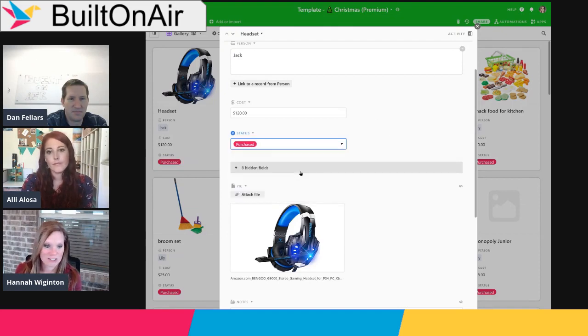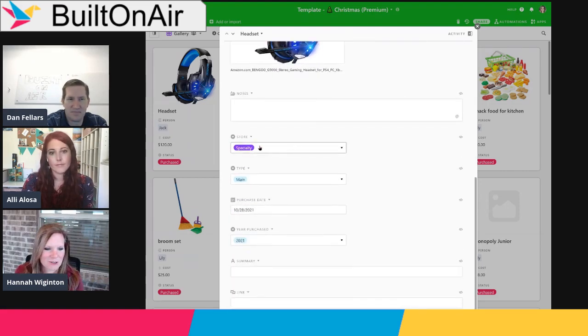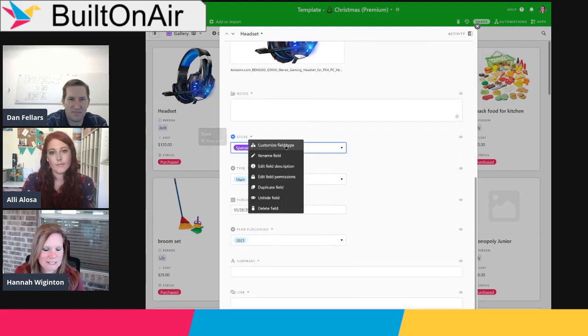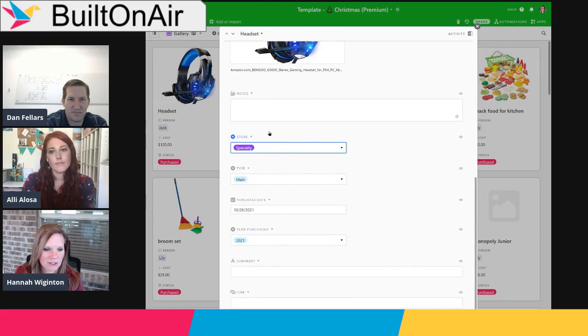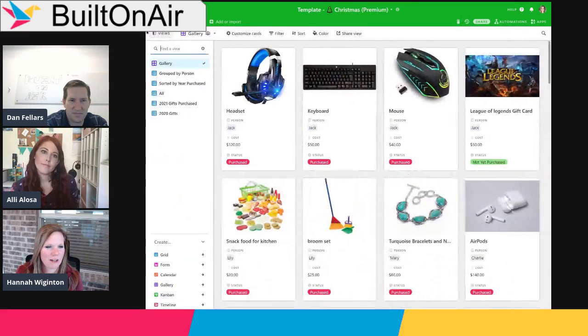So it's also got a store drop down here for a single select field. And I made it that way. It just seemed easier than doing a linked record. Linked records seemed a little too complicated for it. But then you can put your purchase date and a link. So I also have just different views grouped by when you purchased it and grouped by person. So you can kind of see here a sum.